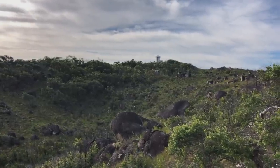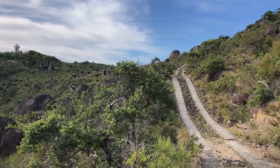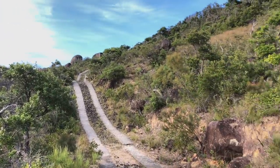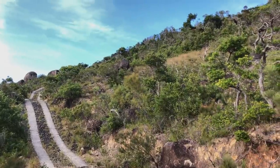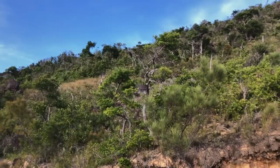First sighting of the lighthouse. But look at the difference from the rainforest we were in on the leeward side to this shrubbery on the windward side. It's incredible, the difference.